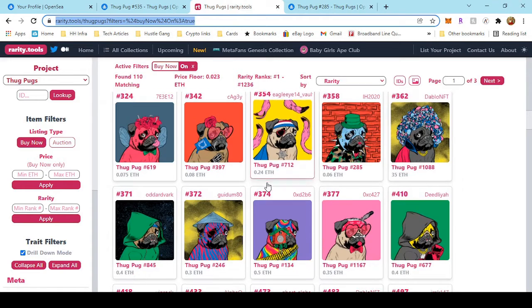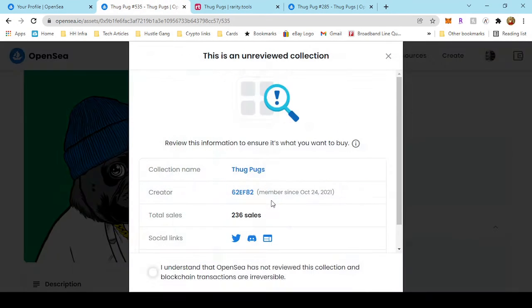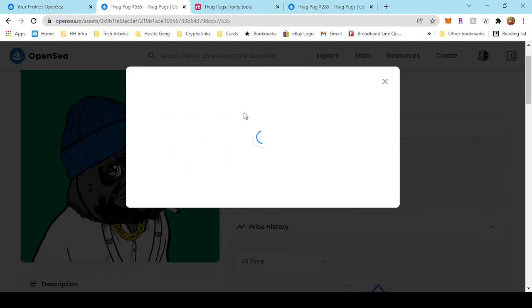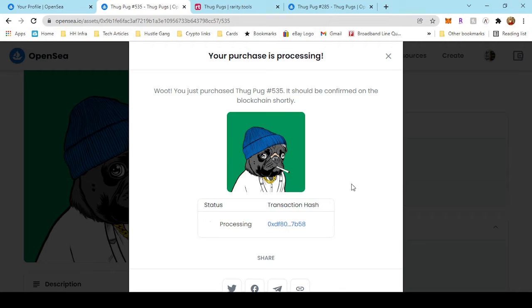So what I think I'm going to do is just go ahead and bite the bullet, get my man right here. We've been trying to buy him for some time. We're going to click on him here. We're going to check this again to agree. It's $133 or 0.04 ETH. We're going to click confirm checkout. It's going to pop up our MetaMask. It's going to show us a ridiculous gas fee of $100 for a total of $257. We're going to click confirm here, and it's going to start processing.